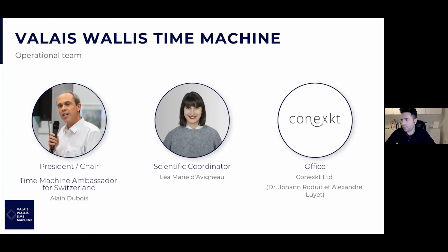And then for the administration, organization and communication, we have a company, Connect Limited Liability Company, that manages all of this to make sure that the nonprofit is sustainable as well. That's, I think, one of the topics we'll discuss later, how we make this project sustainable. And one thing we noticed was the need to have a team that kind of carries. And we'll see also that Anna has been carrying a lot of the work.